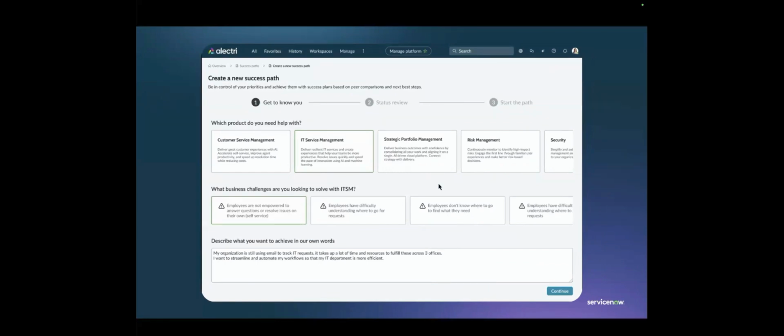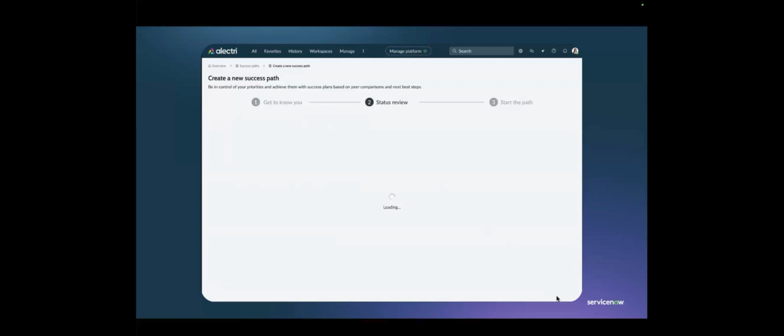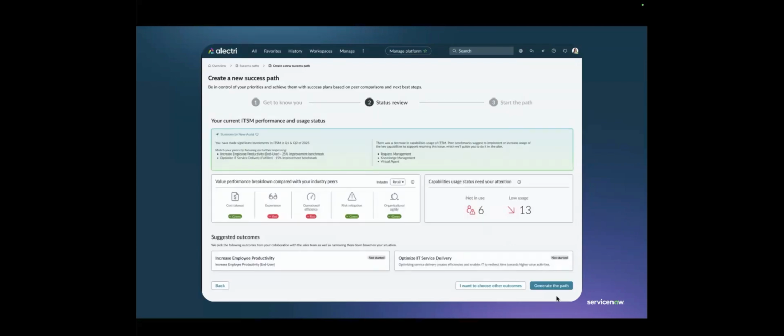Let's say I'm a platform owner, and I'm going to head into Impact and create a new success path. In this step-by-step guide, I select the products that I'm interested in getting help with and the business challenge that I'm hoping to solve. In this case, I'm interested in maximizing my usage of ITSM here. Let's go ahead and continue. Next, Impact will automatically provide a performance and usage report regarding ITSM.